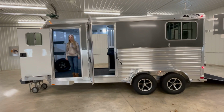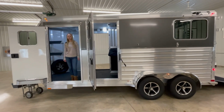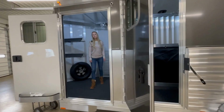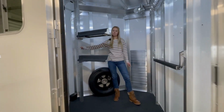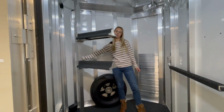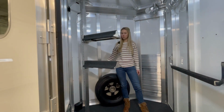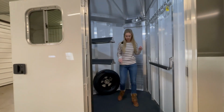Today we are going to walk you through a 2022 4-star 2-horse straight load with a side ramp. And starting here in the front dressing room, there is carpet on the floor. The saddle rack post is adjustable. So you just pull the pins here in the back, and there are many different options to put these where you would like them. And there is also an extra fan.